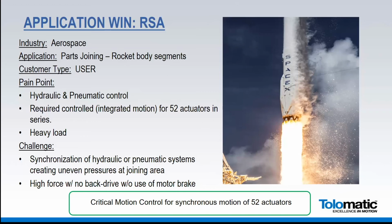So once we suggested using the RSA actuators, we did prototype sales, and then we received the first order for 52 actuators. Let's go to the next slide.